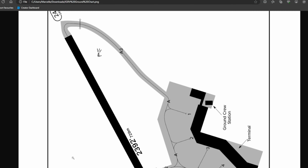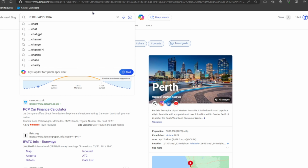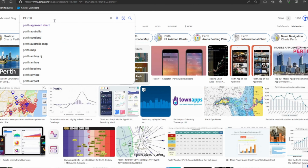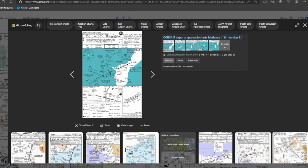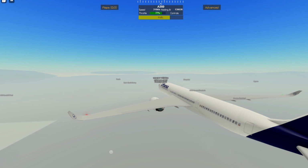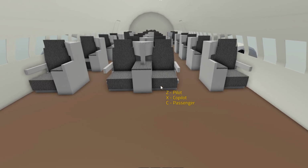I'm just gonna look at some approach charts here. Perth approach chart. Oh, bloody hell. Oh my god, I swear. Perth approach chart, there you go. I think that's it. Alright, I'll look at that in a minute. So now we are cruising. Just gonna let my co-pilot take over.